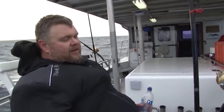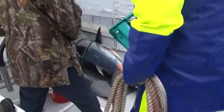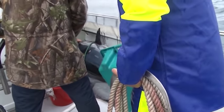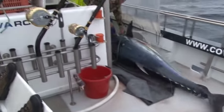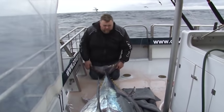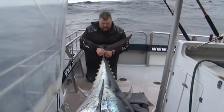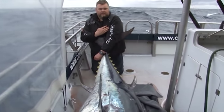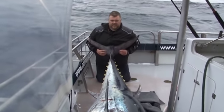It took every man in the boat. He's still going. Look how big Winger is, and look how big the tuna is. I need help. I'm gonna keep using my muscles. Stop the beast, baby. Stop the beast. That is huge.